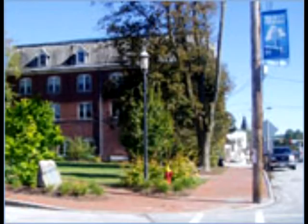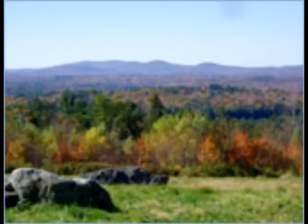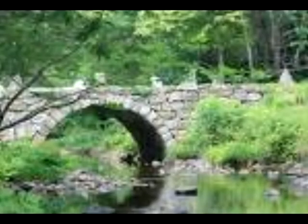Historic Hillsboro, a Yankee heartland of red barns, white clapboard churches, rich history, and beautiful scenery, is located in the Monadnock region of southwestern New Hampshire.